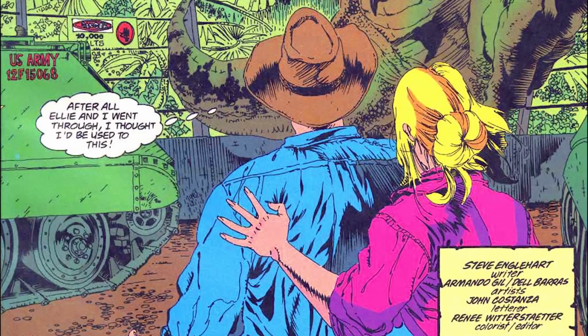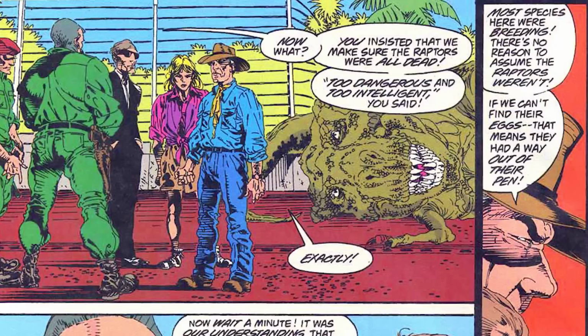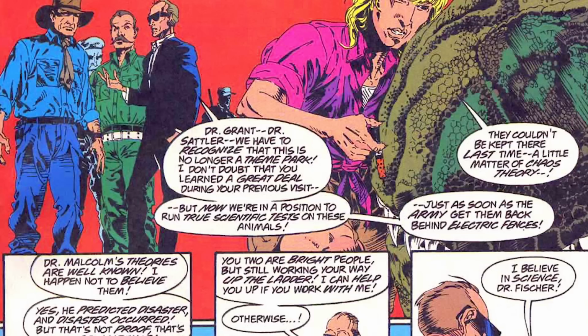Grant and Sattler are back on the island, helping InGen round up the T-Rex that saved their lives in the movie. Grant points out how all the dinosaurs were breeding, so he insists they need to find the raptor eggs. But this head honcho paleontologist, Dr. Fisher, just kinda patronizes them.